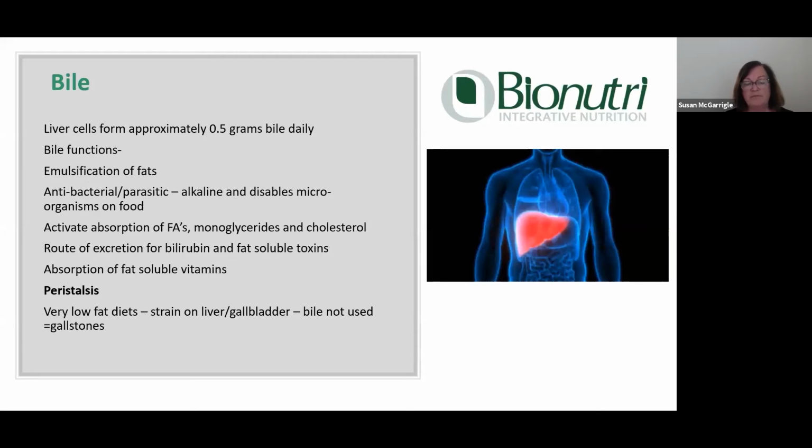And very important, bile is for the emulsification of fats, and it's antibacterial, antiparasitic, and it activates the absorption of our fatty acids, monoglycerides, and cholesterol. And it's the route of excretion for bilirubin and fat-soluble toxins. So if you see very pale stools, you'll know something's not quite right. Also for the absorption of our fat-soluble vitamins. Now, if people go on very low-fat diets, that puts a strain on the liver and gallbladder, and the bile is not used, and then you can run into gallstones.